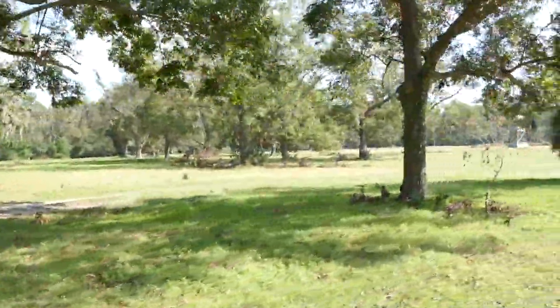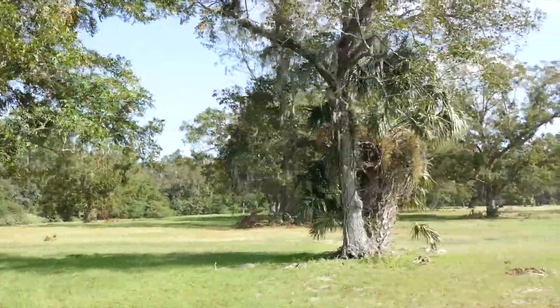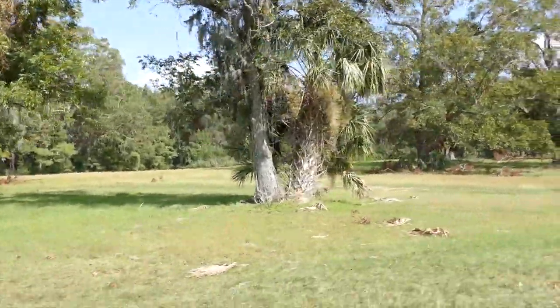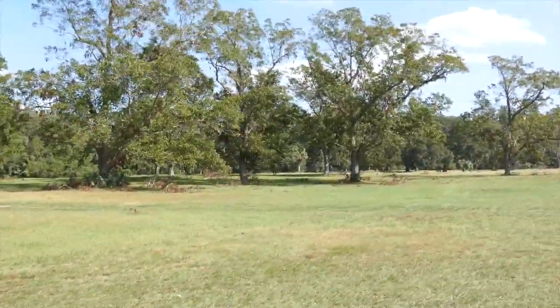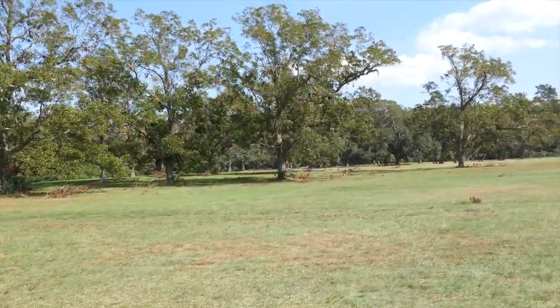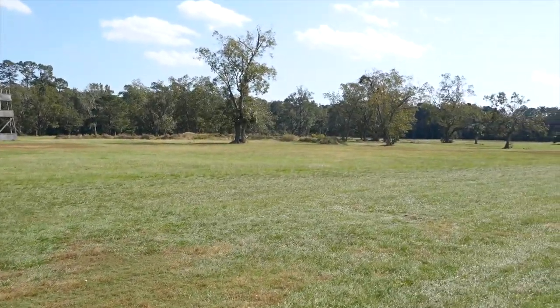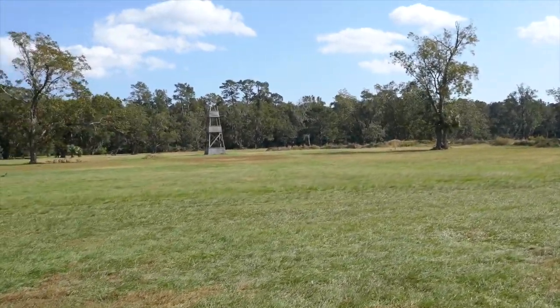These trees over on the left-hand side of this field, anybody know what they are? Right here? Pecan. Close. She said pecan. Now, pecan, pecan, but I'll tell you, one day I was doing this tour and I said pecan, and the guy on the tram said, son, I'm a pecan farmer from Georgia. They're pecans, not pecans. I said, okay, why don't we just call them nuts?